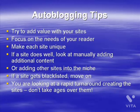So always sit and think about that when you're creating these. These sites are very powerful. They run with no manual intervention, they auto-populate, and they generate you an income pretty much on autopilot. So now you know everything you need to know about auto blogging. It's time for you to start it.